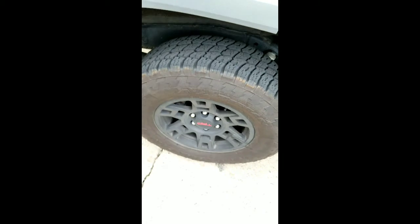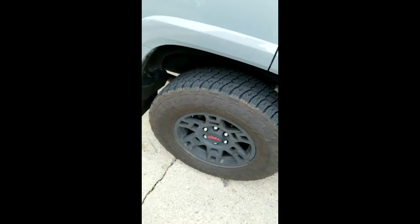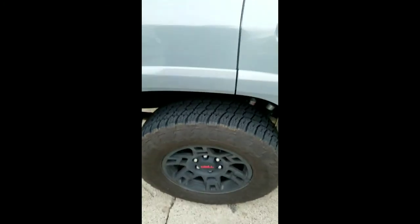The rims, they hold up, but they get a little dirty. Look a little funky when it's done. Let me see. Love the floor mats. I'm not a moonroof guy, so I don't give a shit about that.